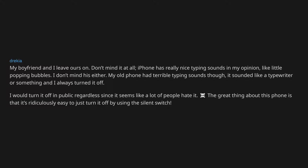Skull and crossbones, the great thing about this phone is that it's ridiculously easy to just turn it off by using the silent switch. Sorry, this is my first time with this phone and I'm quite enjoying it. Didn't know that I could, and now I have. I keep it on cause I like the sound, but when I'm around other people I turn it off cause I understand that it's probably annoying.